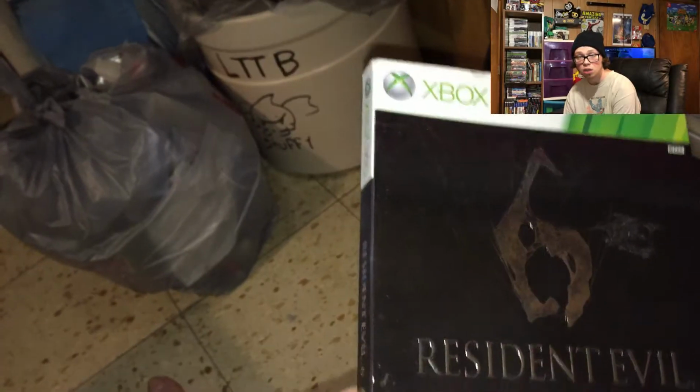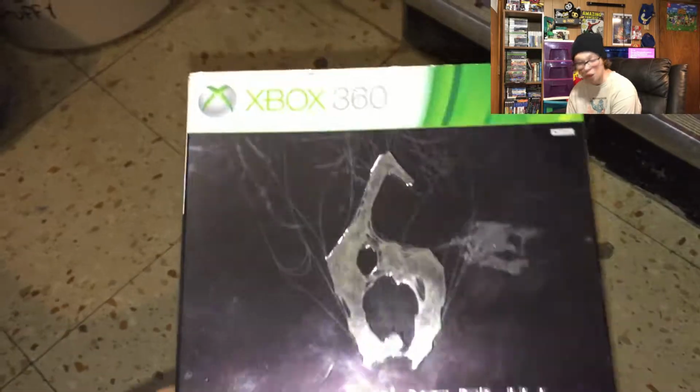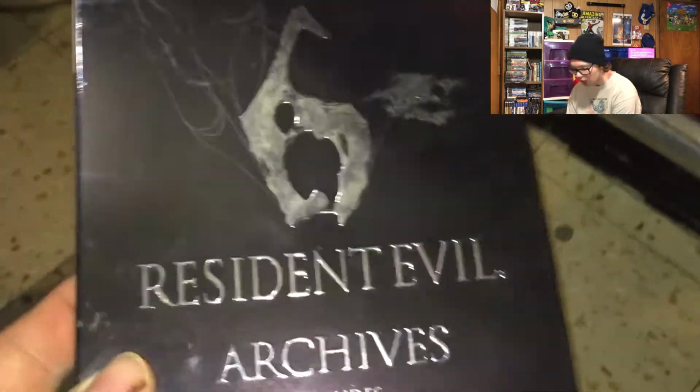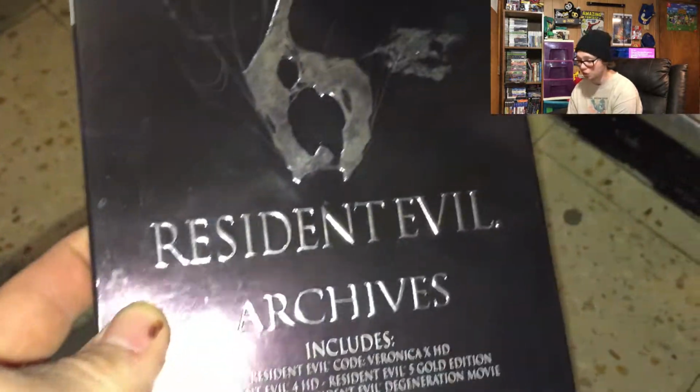For $80, you're $60 for the brand new game. You're paying $20 extra for 3 more games plus the movie. That's awesome. I can't even remember when Capcom did anything like this with the Resident Evil games. But Resident Evil 6 Archives, it's a very divisive game, Resident Evil 6 is, but I personally love Resident Evil 6. I thought at least the Leon story was good, so yeah.